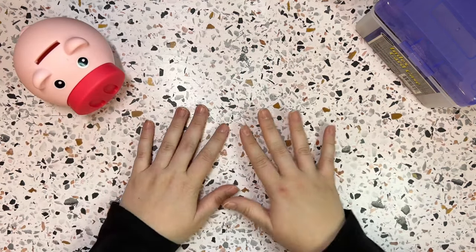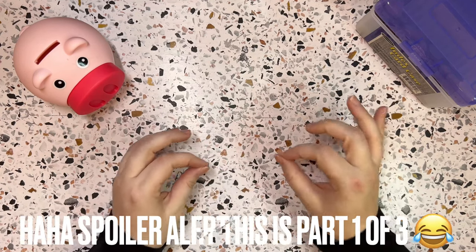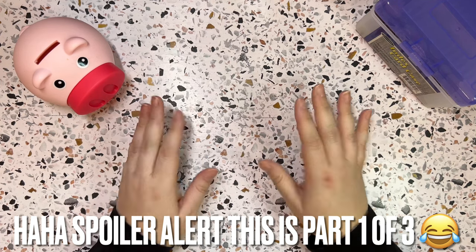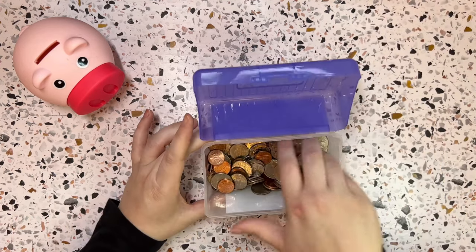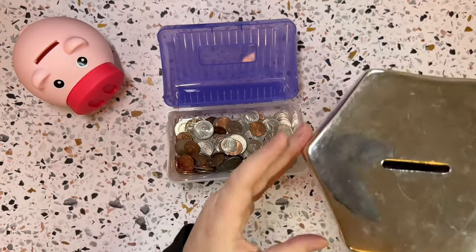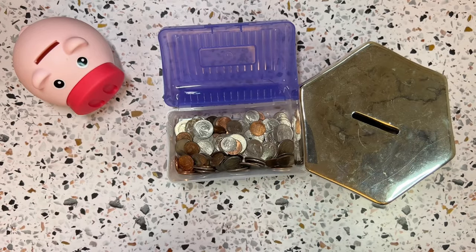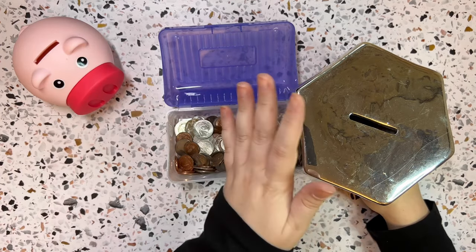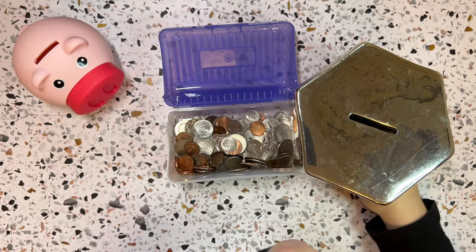So I'm gonna try to make this one quicker than my last one because I'm gonna try to talk less. I think that's gonna help with cutting down the editing time and the video time. So this is all my change that I have been just collecting. I have also been collecting in this. This one stays downstairs right by my door. So when my wife gets in, she empties her change, usually just onto the counter, and then I end up putting it in here. So this is the downstairs one.